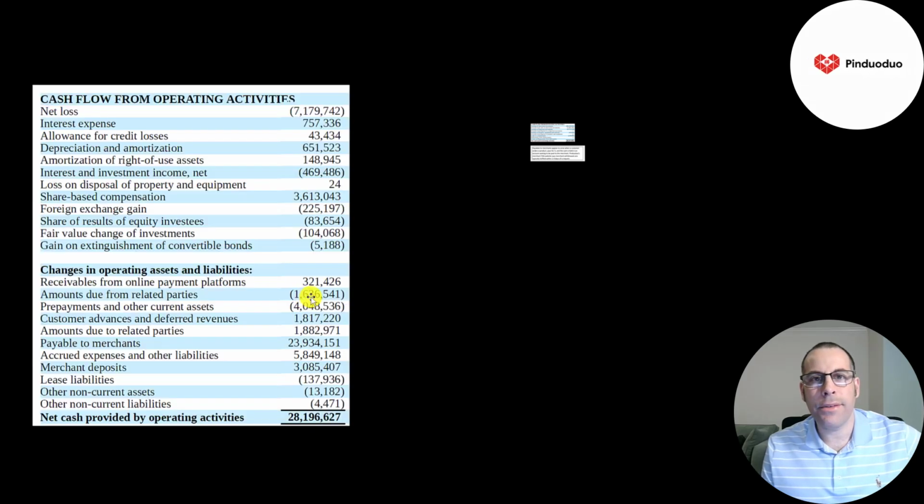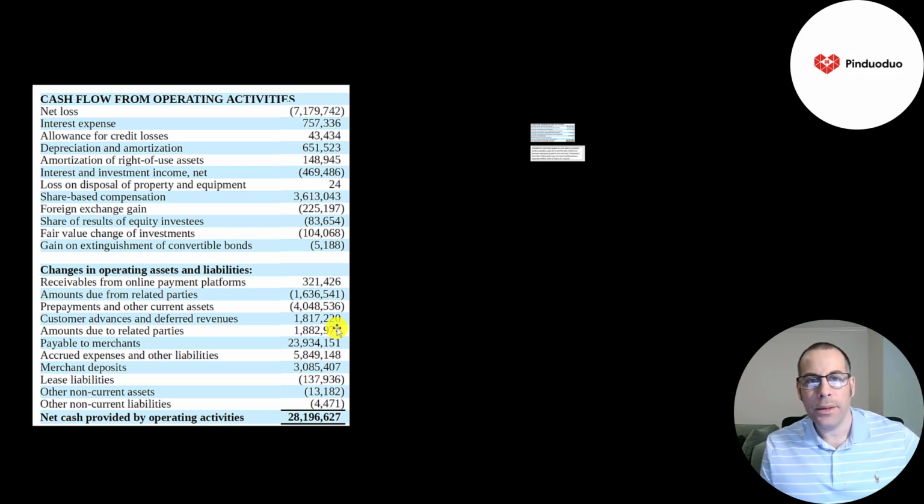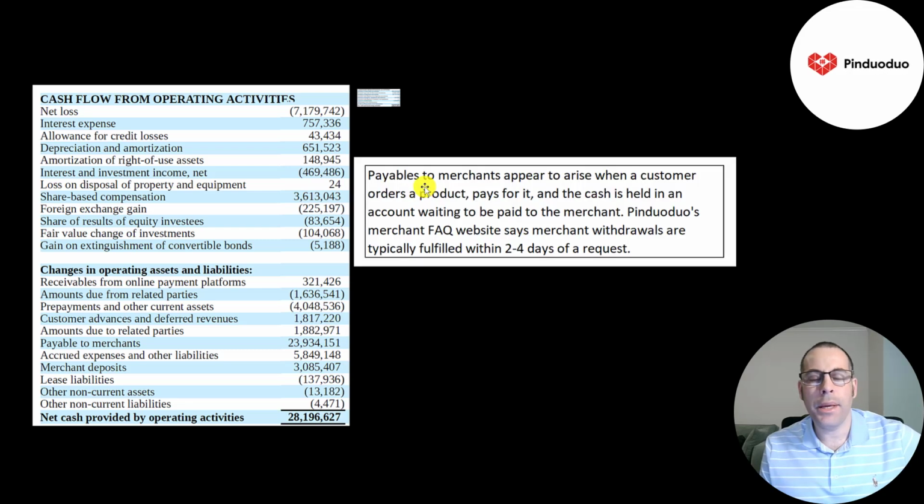The reason they have positive operating cash flow is because they received $24 billion that they owe to the merchants. This is just a timing thing, so they do have to pay that money to their merchants. They're just holding it for a few days to collect the interest. And the company mentions on its website, payables to merchants appear to arise when a customer orders a product, pays for it, and the cash is held in an account waiting to be paid to the merchant. Merchant withdrawals are typically fulfilled within 2 to 4 days of a request. So it seems like the money is sitting in Pinduoduo's bank account until the merchant pulls the money.